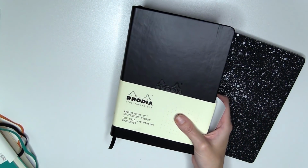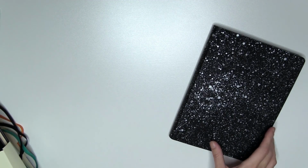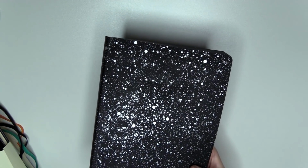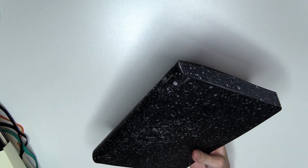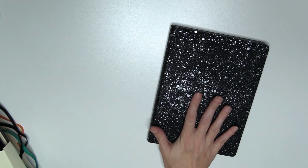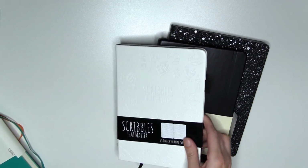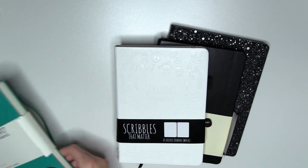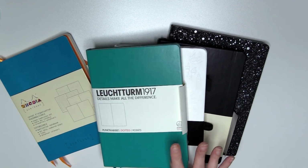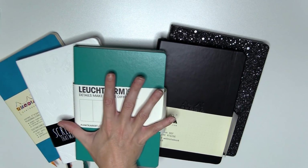The Rhodia Webbook was again £14.79, so again that's around about $20. And the Nuuna, which was the most expensive, was £21.89, which is around $29.59. So it is the biggest, it is the heaviest, and obviously the cover is the most beautiful, but it's also the most expensive. So the cheapest ones were the Webnotebook, the Scribbles That Matter book, and the Leuchtturm. Those three hardcovers were the same price, and then the Rhodia Goalbook was in the middle of the two. So if you need to make your decision based on that, then these three were the cheapest of the five.